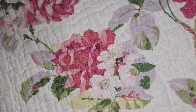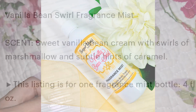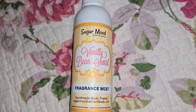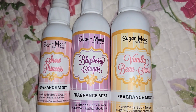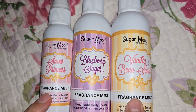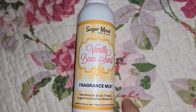Next, we just have body mist. Okay, first one we have is vanilla bean swirl, which is what I currently have, and I think this is specifically for their winter collection. I'm not sure, they were 50% off. The thing with all these body sprays is that they don't really last a long time, any of them. I think the one that lasts the longest would probably be blueberry sugar, then snow princess, and then lastly vanilla bean swirl. So these are body mists that you have to reapply.